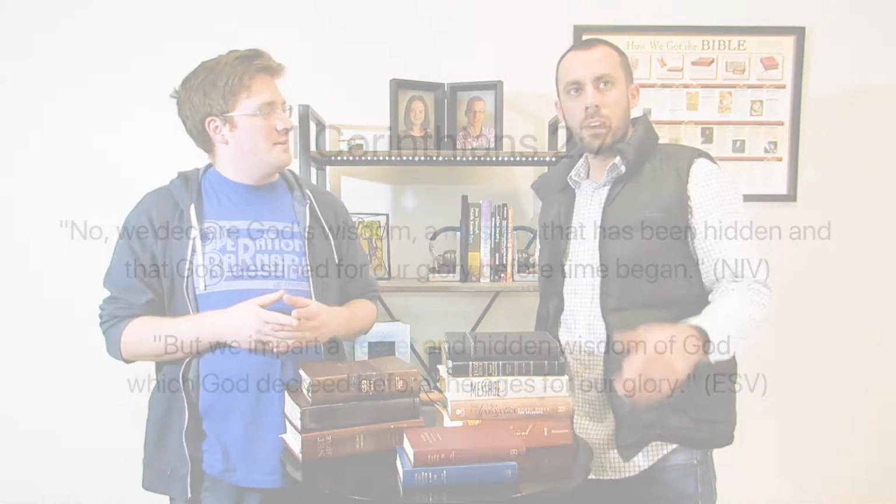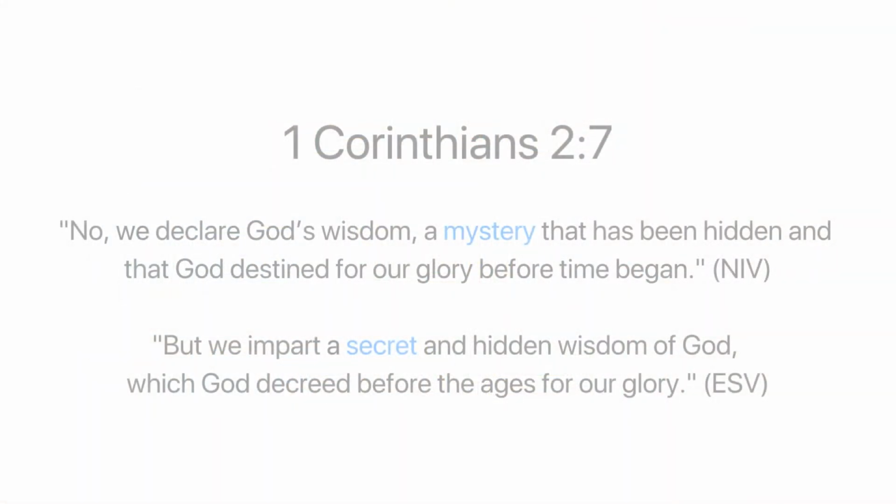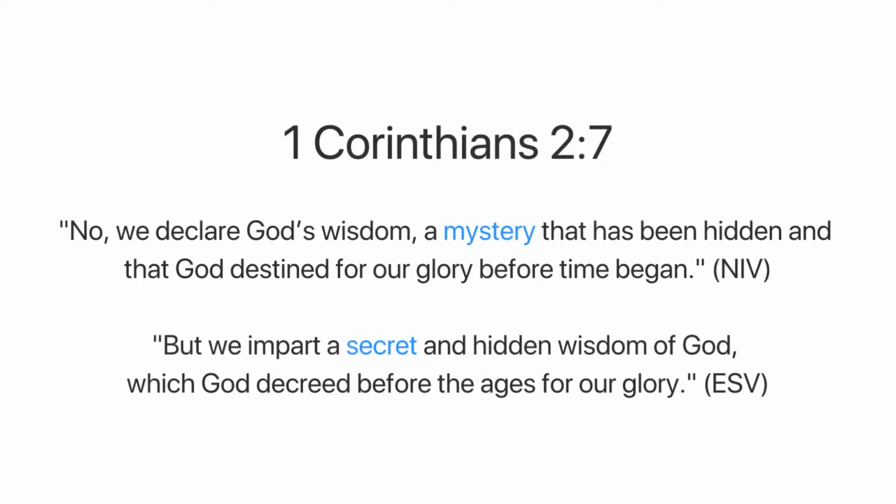And speaking of word choice, we're going to pull up a scripture, 1 Corinthians 2, verse 7, just to see an example of some of the differing translations. We're going to look at the NIV and the ESV, and Scott has a few thoughts on just that one verse. Yeah, so the NIV says, "No, we declare God's wisdom, a mystery that has been hidden and that God destined for our glory before time began." So the NIV uses the word mystery. Well, the ESV version uses the word secret. Now, which word would be better, right?